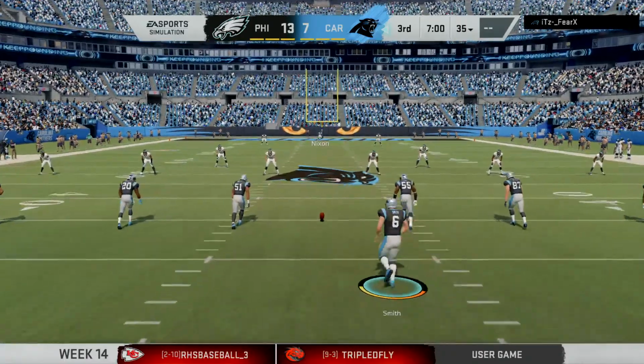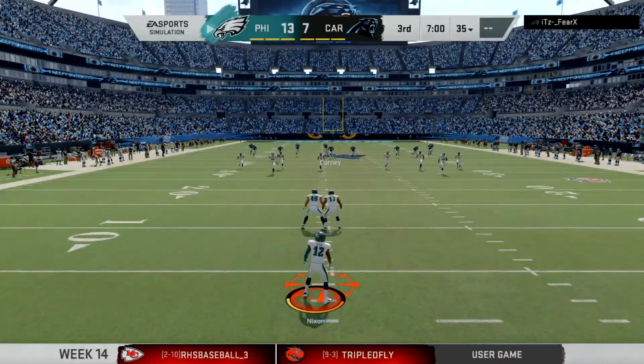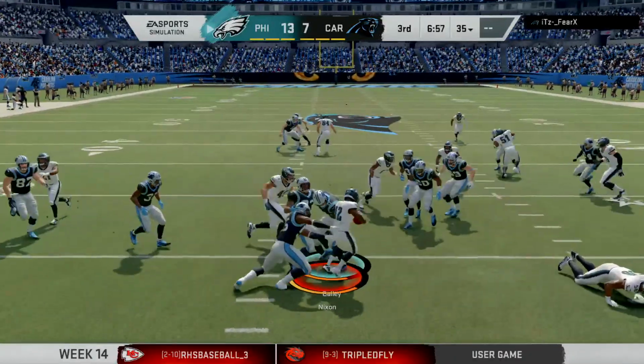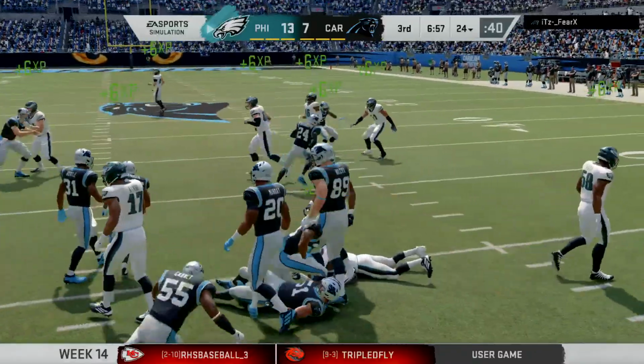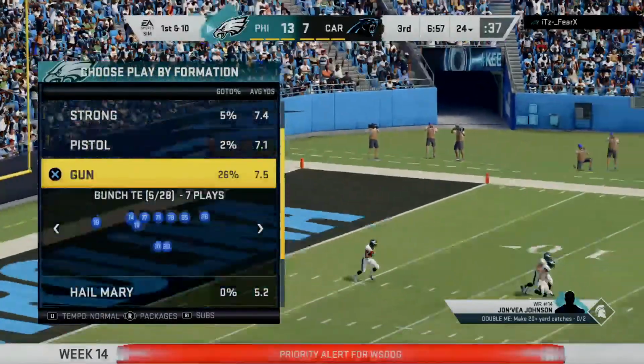So the Eagles with the lead, and they're going to get this football first as the 3rd quarter gets underway. This one fielded at the 5. And a pretty good return here. He'll be stopped just shy of the 25 at the 24-yard line.